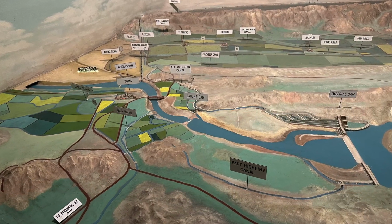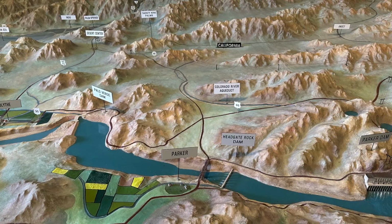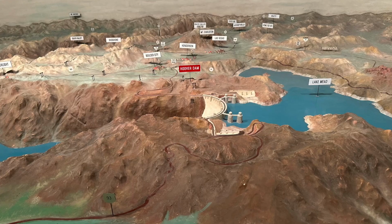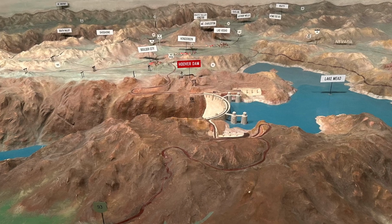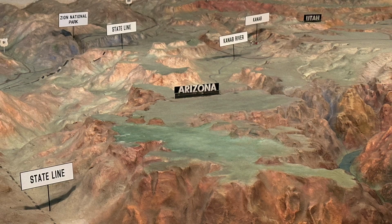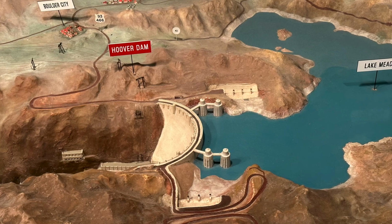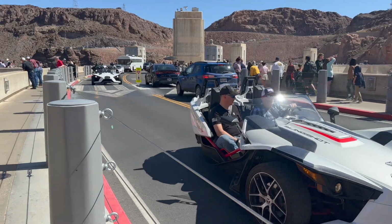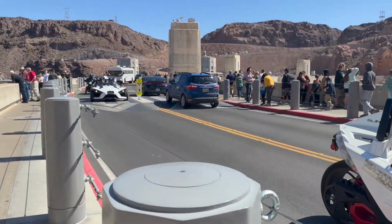By 1941, Lake Mead elevation reaches 1,220 feet above sea level. In 1947, the Congress passes legislation officially designating the Boulder Canyon project key structure Hoover Dam in honor of President Herbert Hoover. In 1961, the power installation of the Hoover Dam is complete.